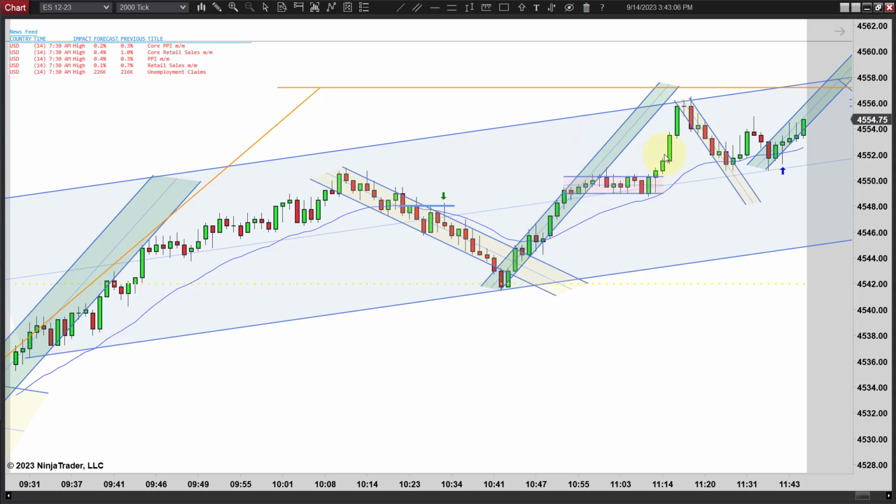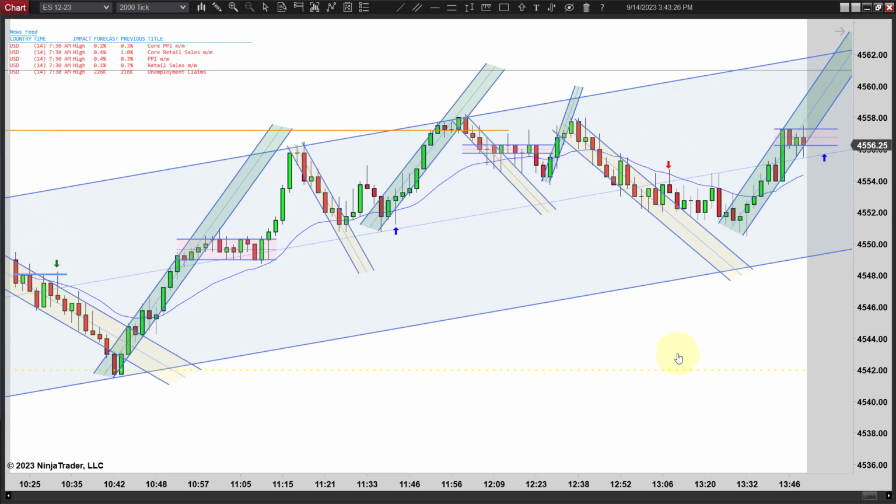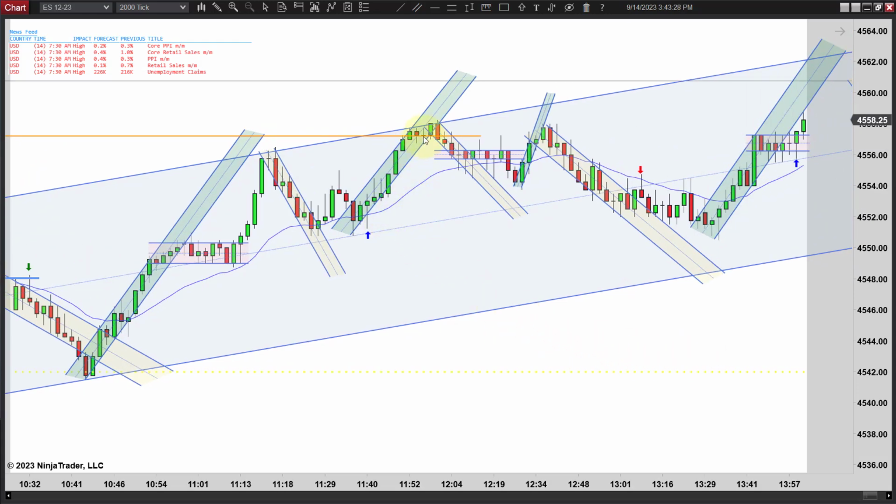sideways, nothing there. There's really no way to enter any of this going up here. Come back here, you get a first entry, and then when it breaks higher here, you get a second entry long. You could enter that on the engulfing bar when it comes by, or you can wait for it to close. Either way. And runs up to the upper side.